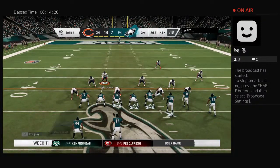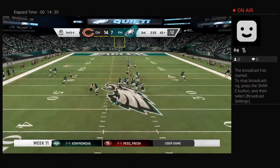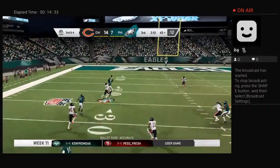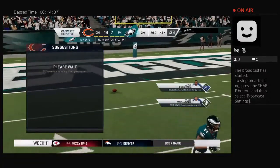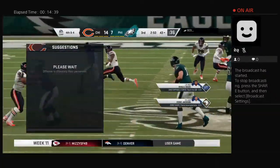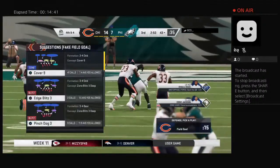From the gun on third down, Wentz. And unable to connect, incomplete. Give them credit, they took their shot, but it's going to bring up 4th down.